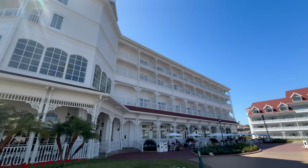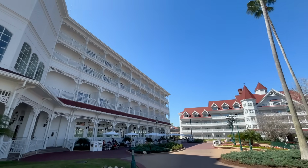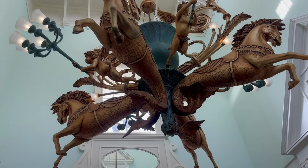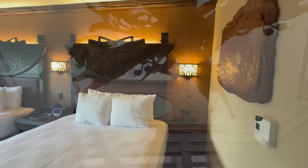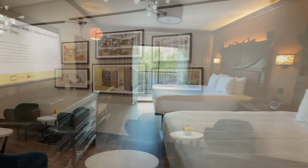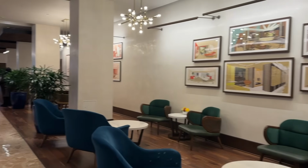High-end restaurants, exclusive amenities, and the very best pools and rooms and lobbies. Is there anything not to love about Disney's Deluxe Resorts? Well, yeah, there is. But we're going to cover that today during the Ultimate Guide so you can decide for yourself whether the Deluxe Resort pros outweigh the cons.